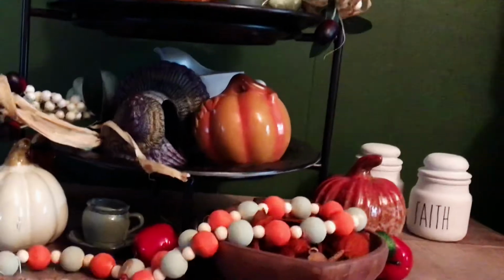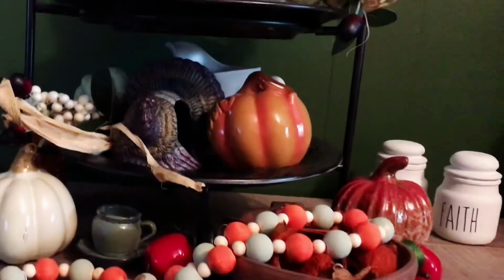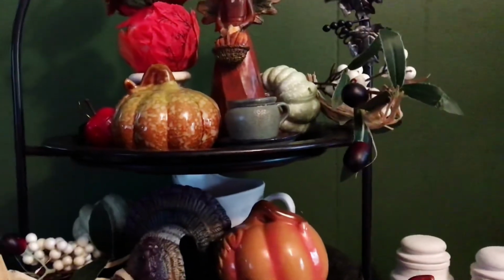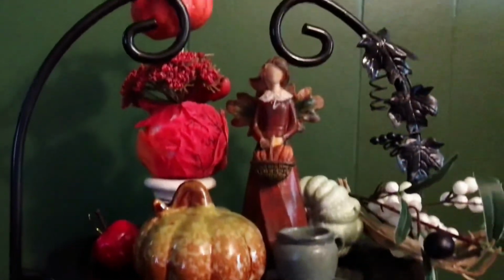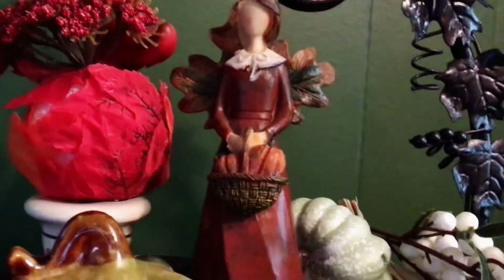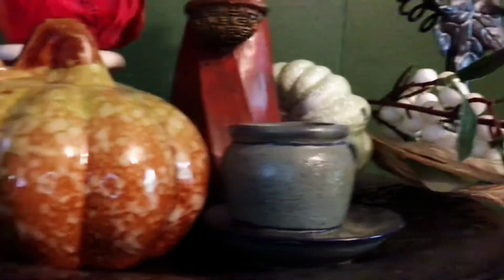You can see my turkey down there, the pretty pumpkins, my little cups and saucers, my autumn angel, and my little pumpkin topiary. I really like how this turned out. I think it's beautiful. I hope you like it too.